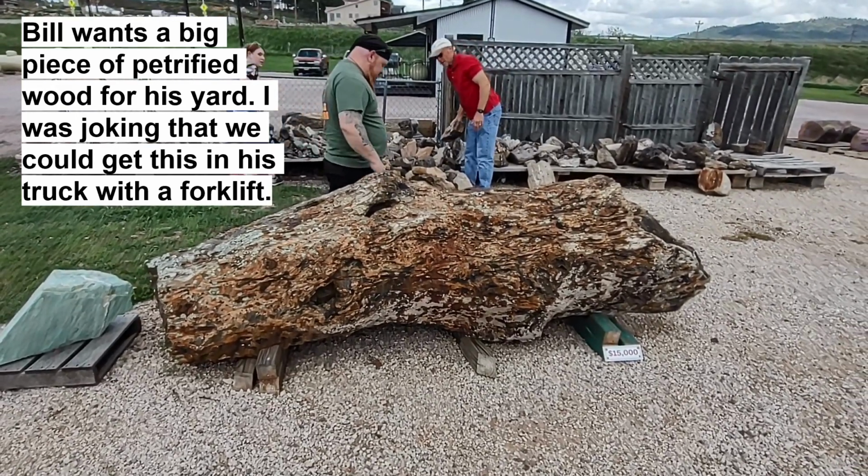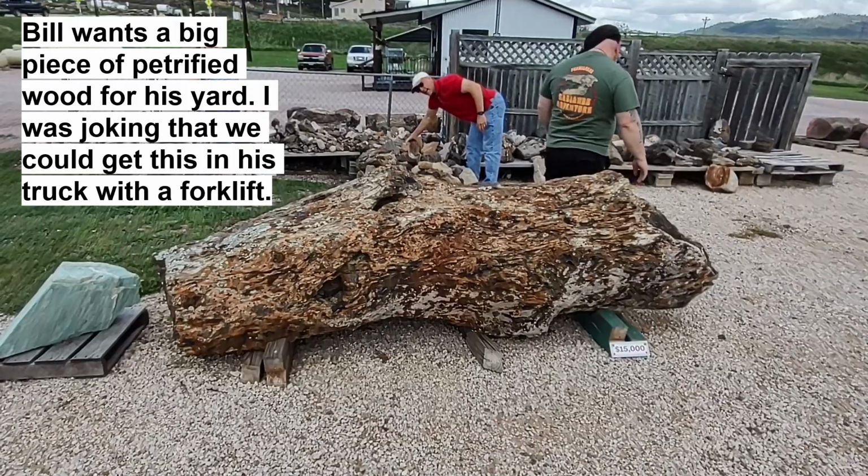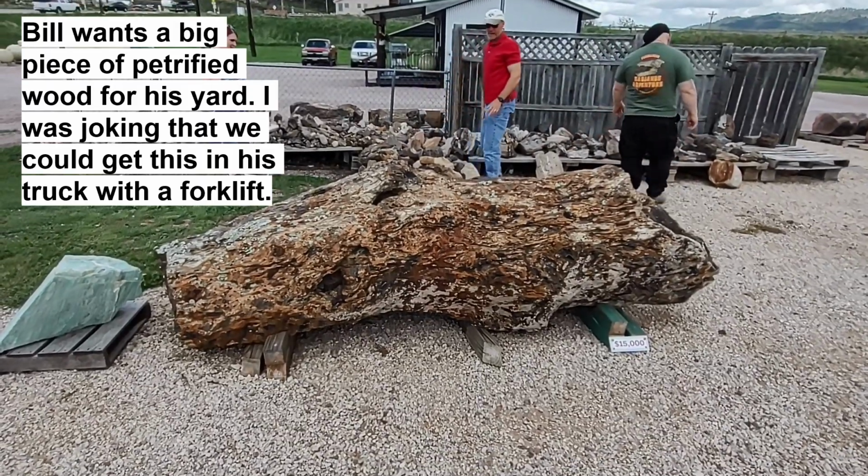Truck. I just barely. Maybe sideways. I can see the other stuff. There, I'll buy it. Okay. There's a forklift over there.